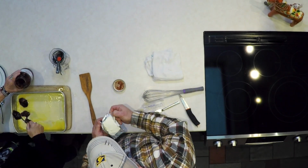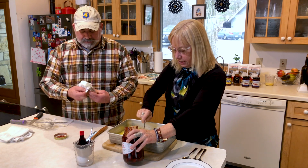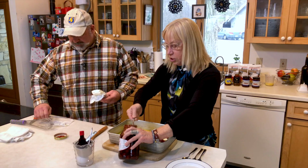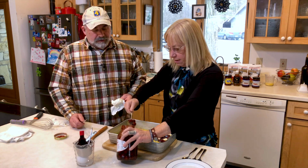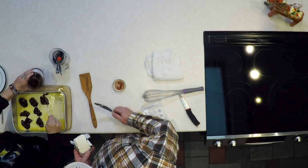There they are. You know, we also sell this pie filling at the restaurant in the boutique, but we also have the cherry raspberry, which is really good too. Does it have to be pie filling, or can you use jam? You could use jam. You could use some fresh fruit.